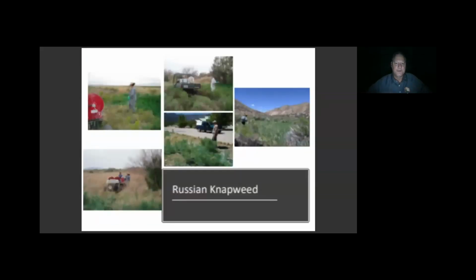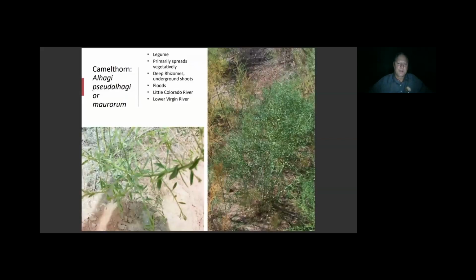These are some Russian knapweed. This is all the way up in the Spring Mountains, and then these are down at Ash Meadows National Wildlife Refuge. It's a riparian species.